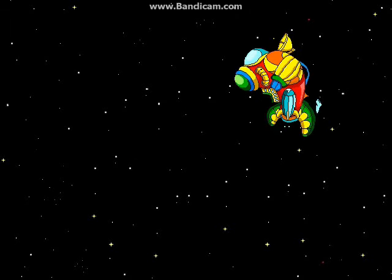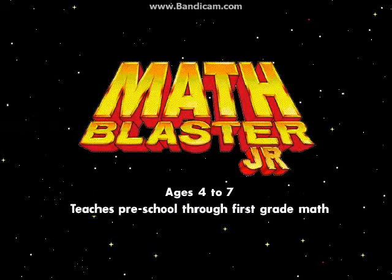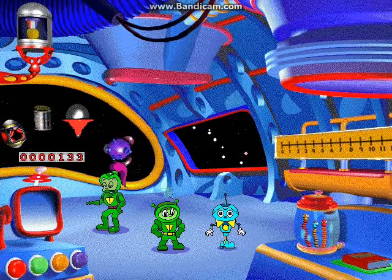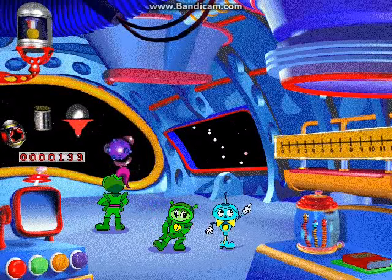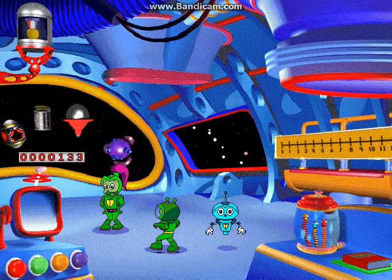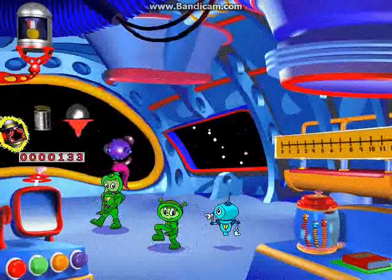Welcome aboard Math Blaster Jr., an intergalactic venture that teaches children age 4 to 7 math and problem-solving skills. As you explore the planets, you'll use your math and thinking skills to solve problems all over the galaxy.